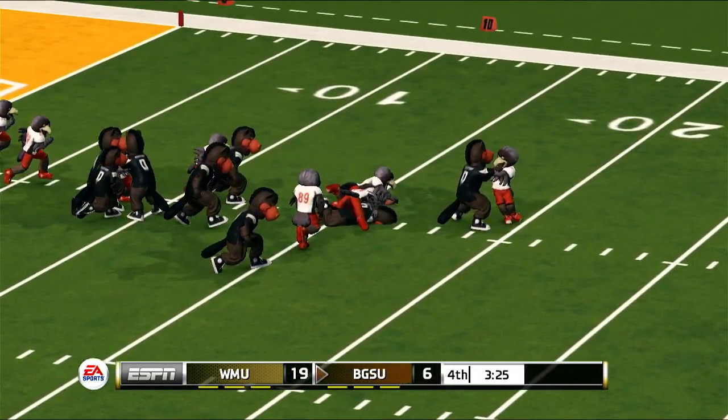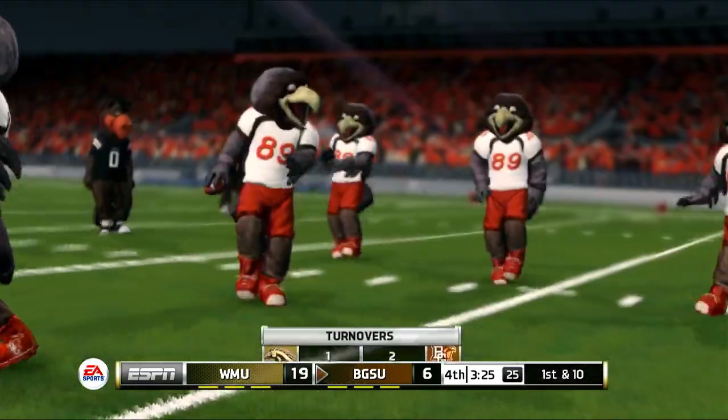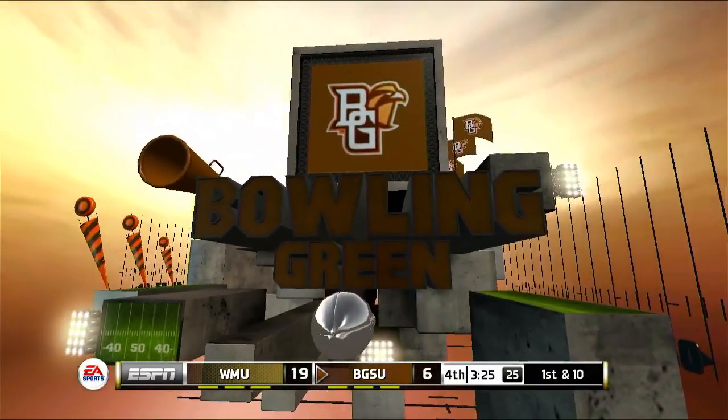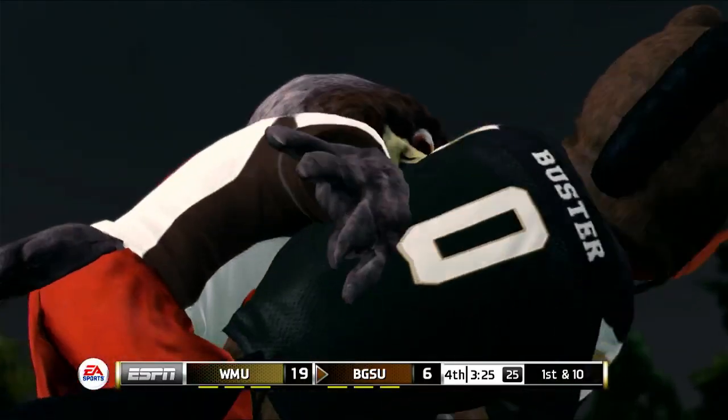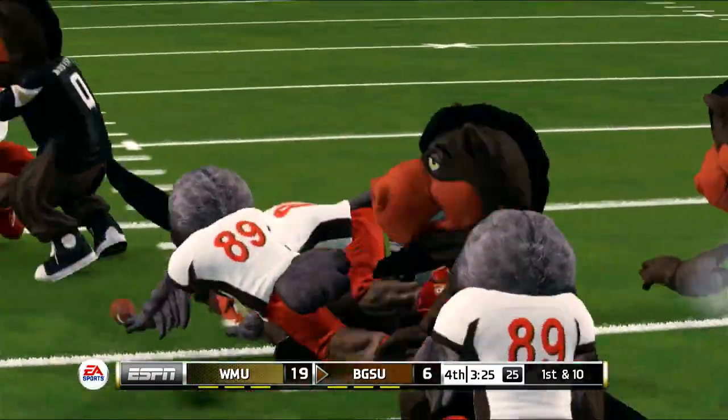Pressure coming and the ball is loose. The defense has it. What was most impressive is how he followed the play and he just didn't give up on it. It was that effort that allowed him to come away with the fumble.